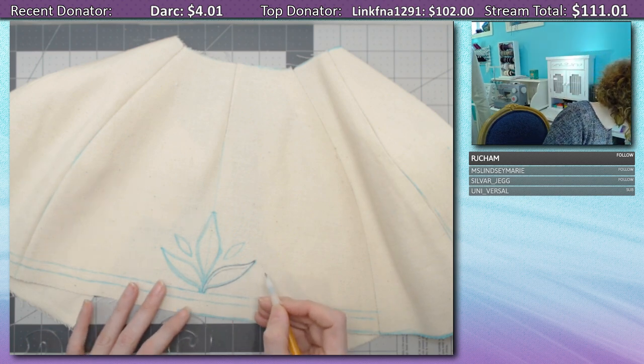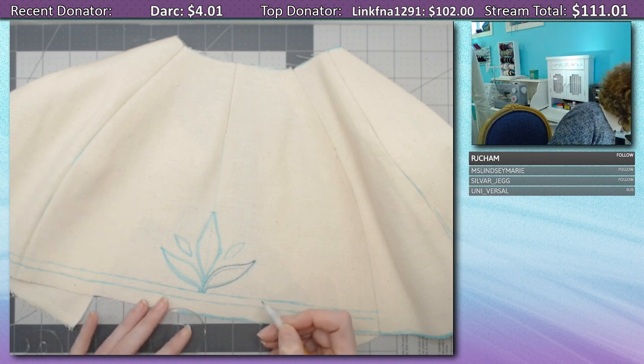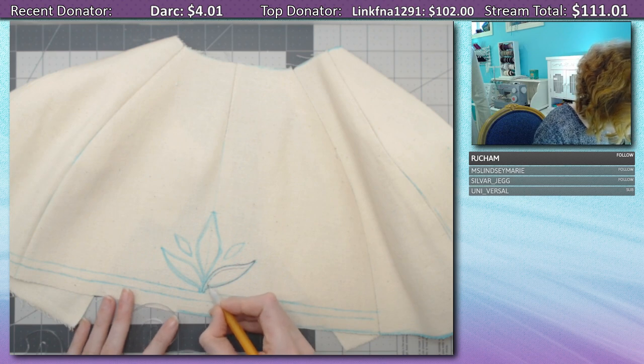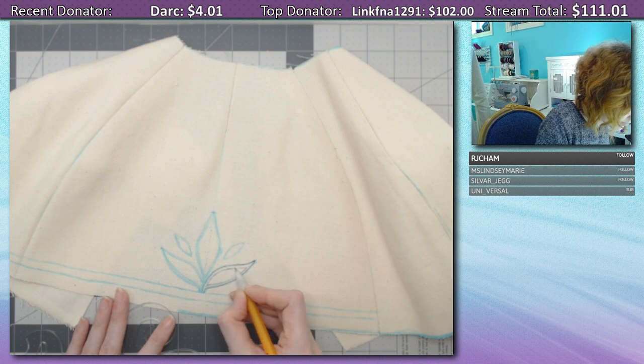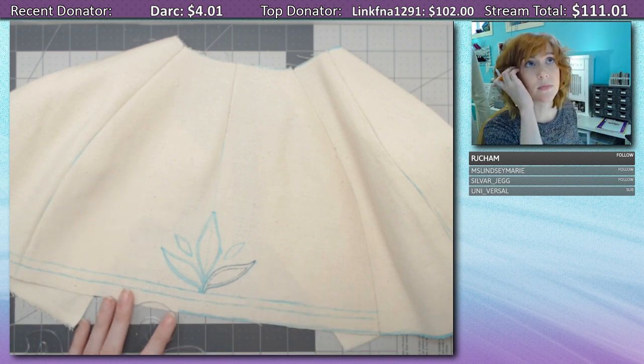Checking my reference again, just to make sure I'm not totally botching this. Cool. That works for me.